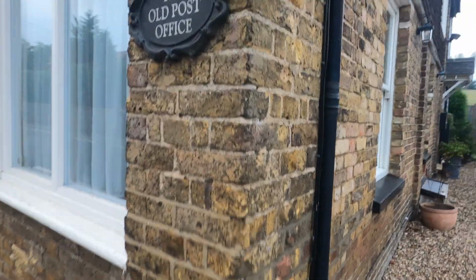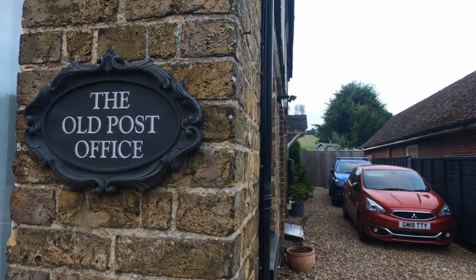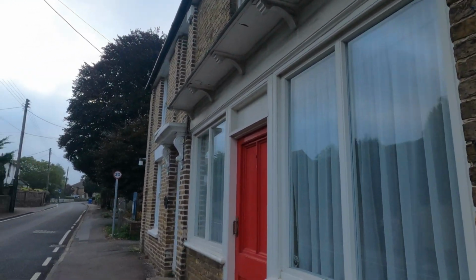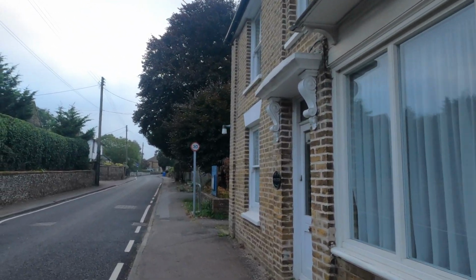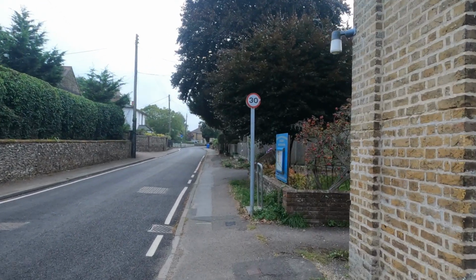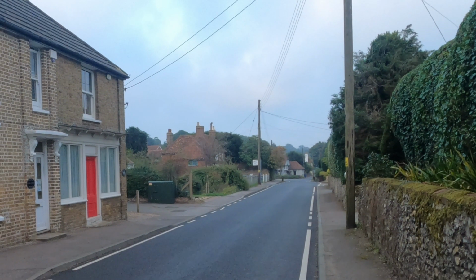Right, looking in the window, look at that, the old post office. So there are pictures online. And this is the old post office cottage. There's a photo of the fella or woman who took it from somewhere right down here or a bit further back.